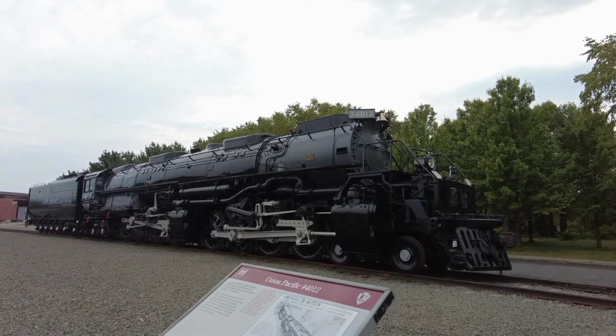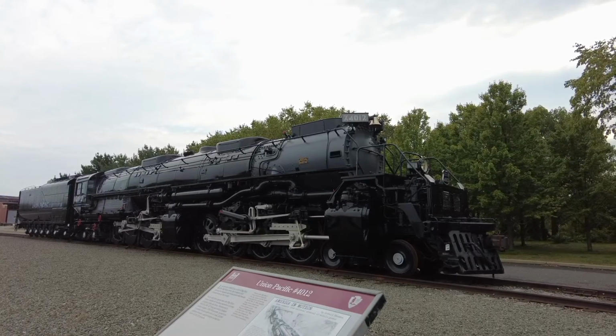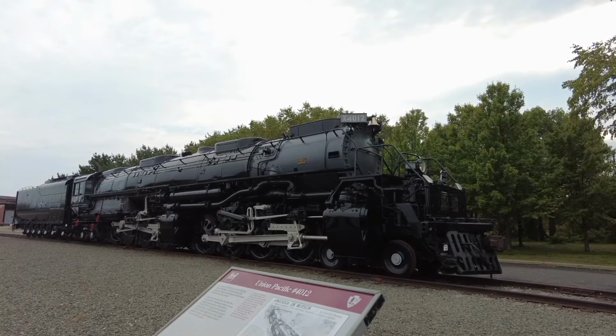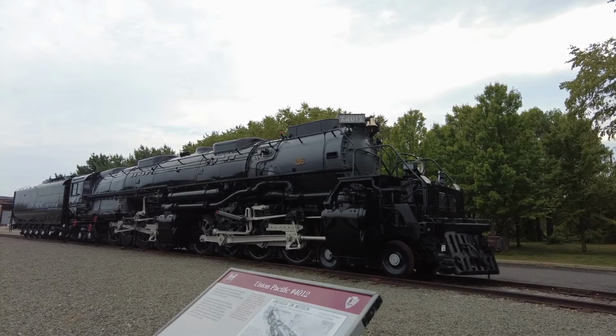They have not restored it to running condition. I believe it's possible they could, but from what I've heard, the rails and infrastructure in our area do not support the running of a locomotive this big.